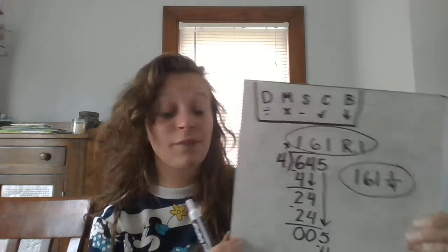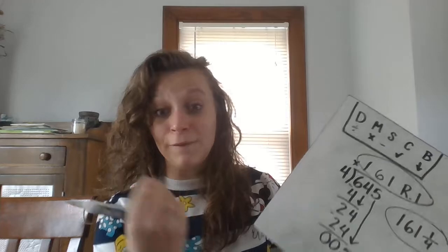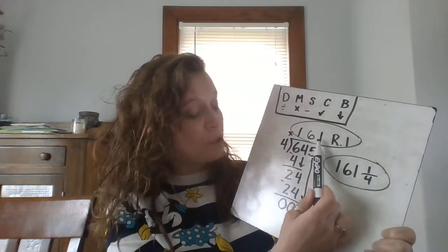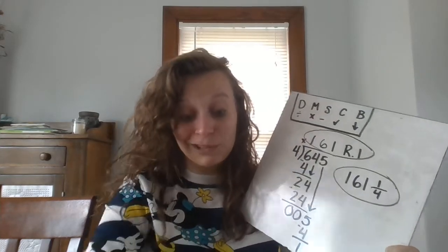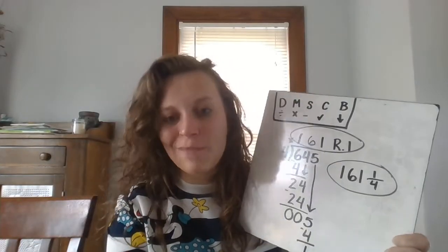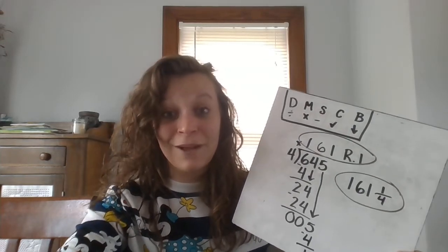So what this tells us, if I had 645 pencils and I was dividing them up between 4 classrooms, each classroom would get 161 pencils and there would be 1 pencil left over. If I split it between those 4, you'd each get 1/4 of a pencil. You're going to take my pencil, break it into 4 pieces. Now we're just going to have 1 pencil left over that we couldn't divide evenly amongst everyone else.